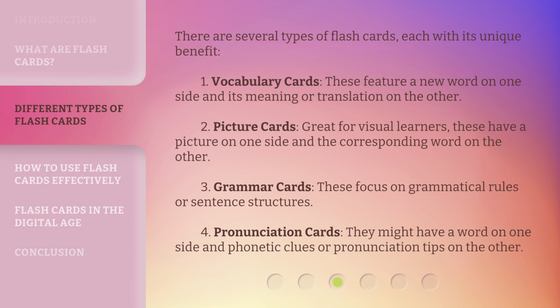There are several types of flashcards, each with its unique benefit. 1. Vocabulary cards. These feature a new word on one side and its meaning or translation on the other. 2. Picture cards. Great for visual learners. These have a picture on one side and the corresponding word on the other. 3. Grammar cards. These focus on grammatical rules or sentence structures. 4. Pronunciation cards. They might have a word on one side and phonetic clues or pronunciation tips on the other.